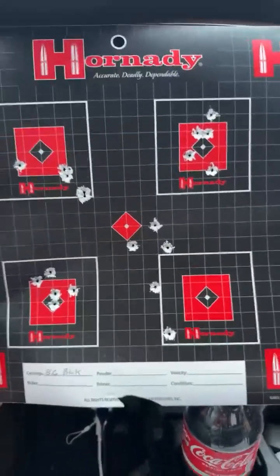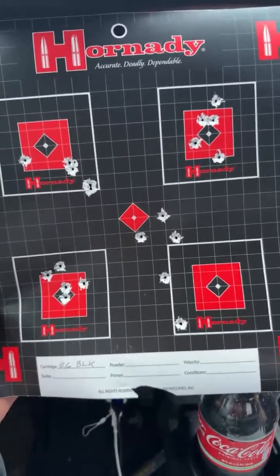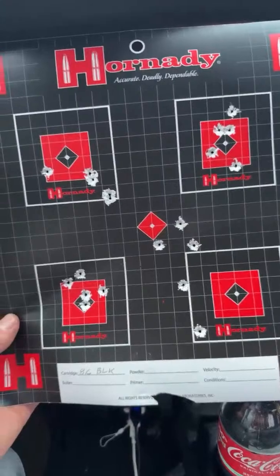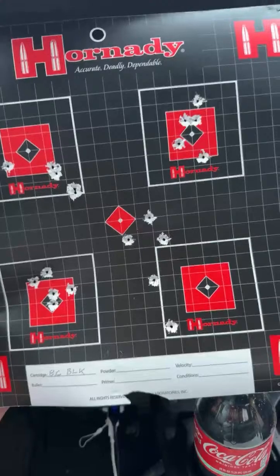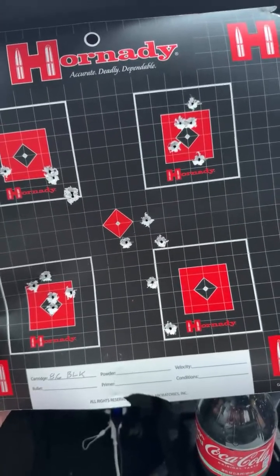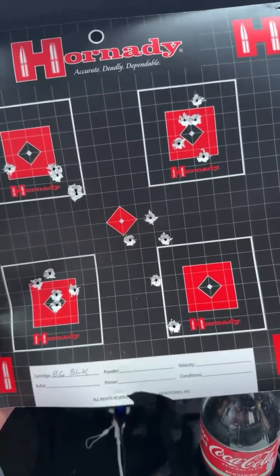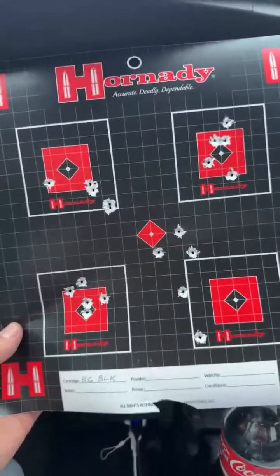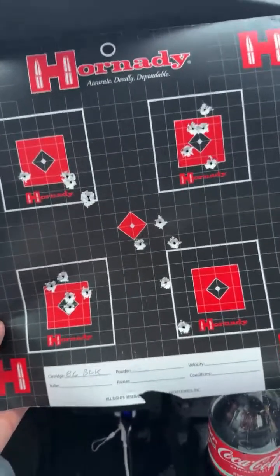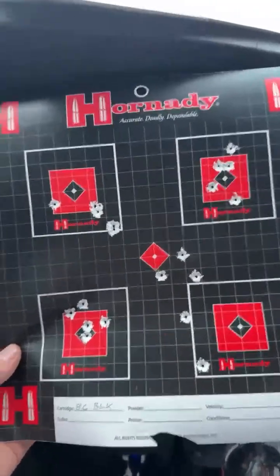As you can see, for each group it needed a little bit of fouling to become pretty accurate, and it did. It got better. Like I said, this one here is not a great group. This one here, maybe, I think I did have one where velocity was pretty low. I have to go back and look at my chronograph. That one could be that velocity was really low, but that's pretty good for 8.6. You take out this first group, you get some fouling on your rifle, that's pretty good, my opinion at least. So that's 8.6.